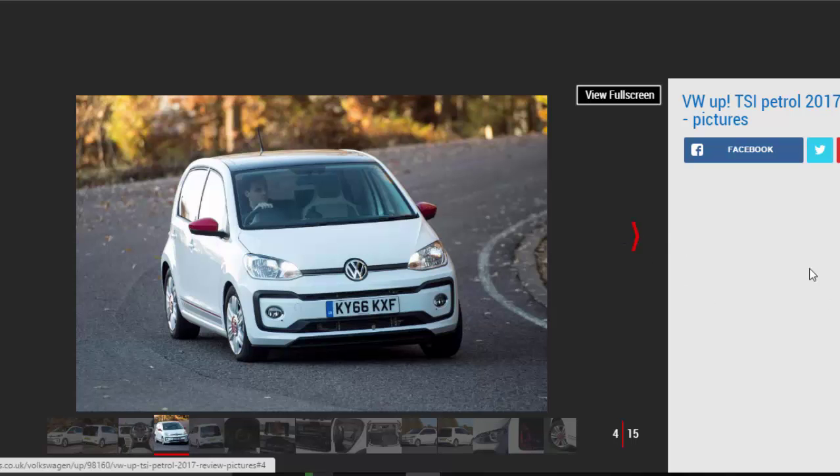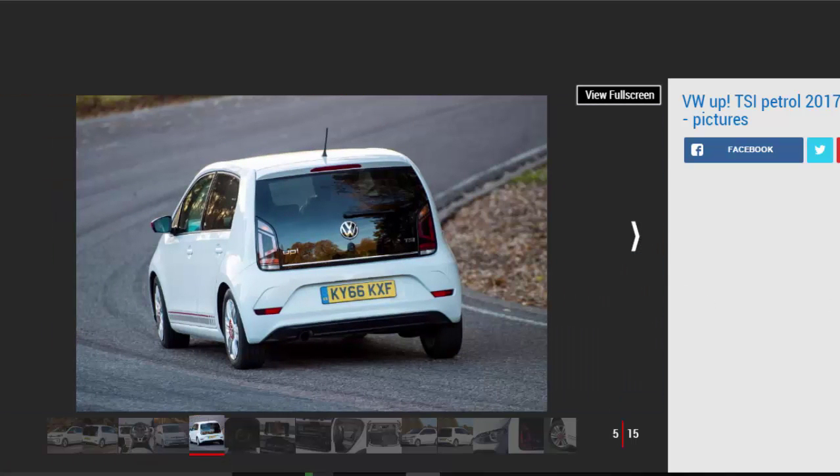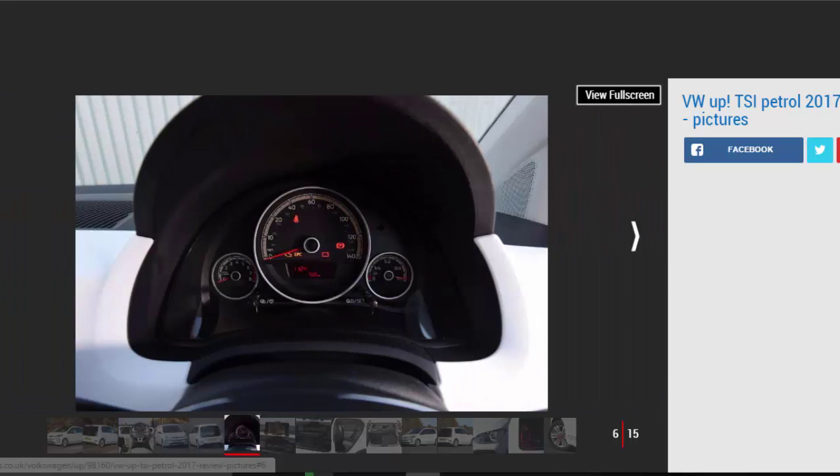Don't get too excited, this isn't a production version of the turbo-boosted up GTI prototype. It uses the same 1.0-liter 3-cylinder unit as that car, yet power is pegged at 89 bhp rather than 114 bhp. That means a sprightly but not fast 0 to 62 miles per hour sprint of 9.9 seconds. That's just over a second slower than the GTI prototype, but crucially more than 3 seconds quicker than the 74 bhp non-turbo up.